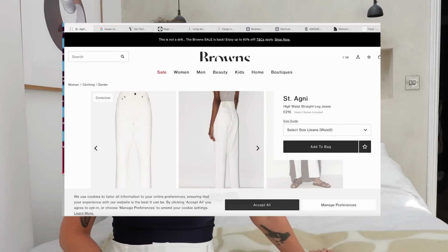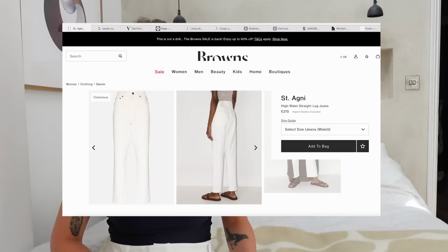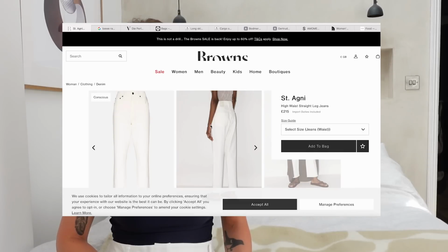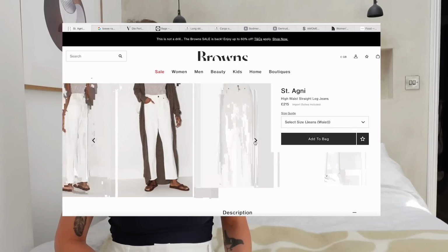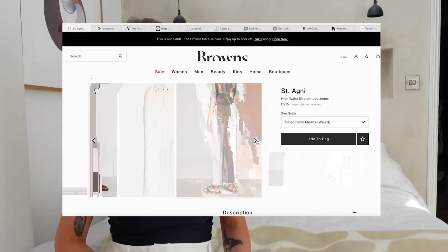Okay, why have I got a pair of white jeans open? I have so many white jeans. These just look like a really good fit. Honestly, I feel like I've still not found the pair of perfect white slouchy jeans, and these look like a good contender. But the pile of white jeans I have is out of hand. So I haven't purchased these.